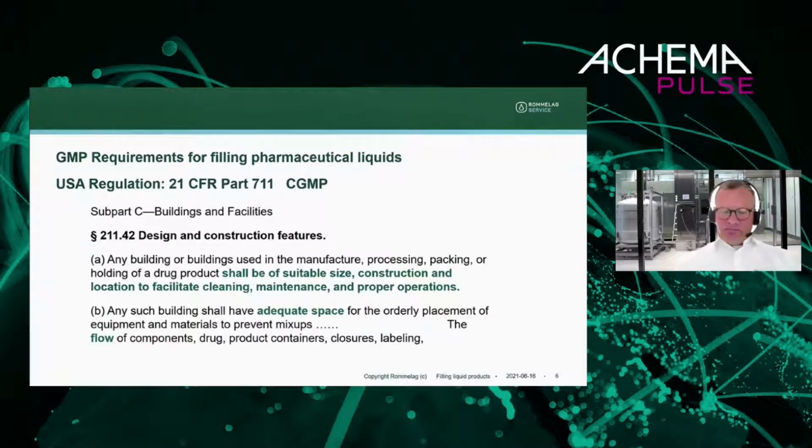It's in nearly the same way stated in the 21 CFR part 211.42 about design and construction features. Any building or buildings used in the manufacturing process, packaging or holding of a drug product shall be of suitable size, construction and location to facilitate cleaning, maintenance and proper operations.